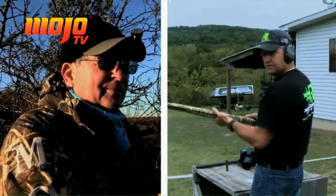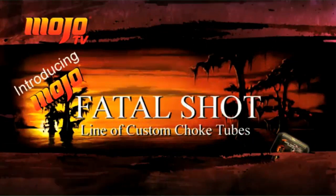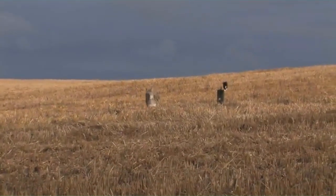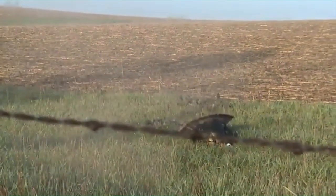Combining MOJO's raise the bar history with Rob's proven ability to make a shotgun shoot produces a true custom choke tube. Also available will be two new chokes designed especially for predators and turkeys. These chokes were also developed in a combined effort between MOJO Outdoors and Rob Roberts Custom Guns. And as you can see, the proof is in the results.